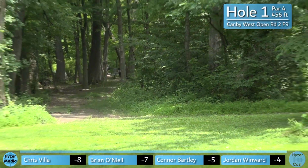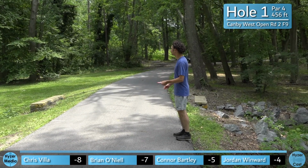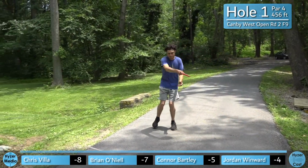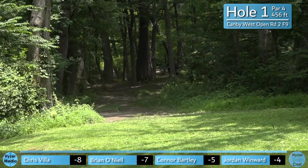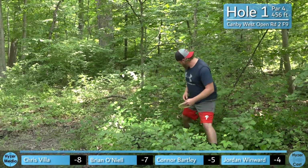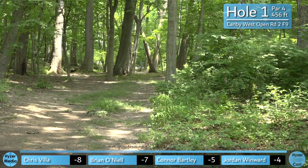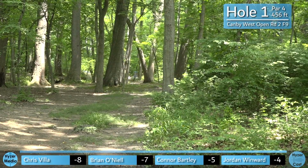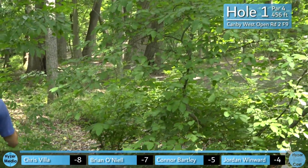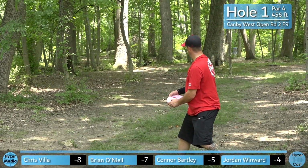And fortunate kick for Connor Bartley, didn't kick left where there's not much, just kind of gently landed on the right side, so we'll see what he has from there. And rounding off our card, Jordan Winward. And just a bit wide, kick down, probably similar position, maybe a couple feet closer to the basket than Connor. Ooh. Nice little rollout though. After a couple little tree kisses, Connor's not obviously as far up the fairway, but clear for his third shot. Jordan pretty much just pitching out from the weeds on the left side.